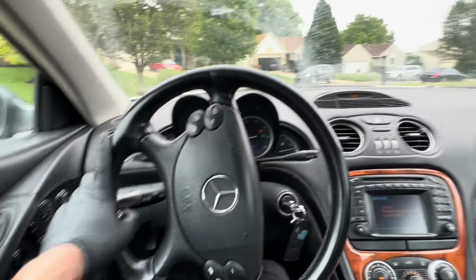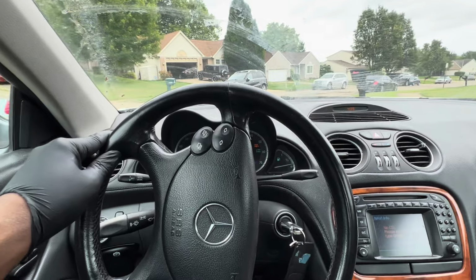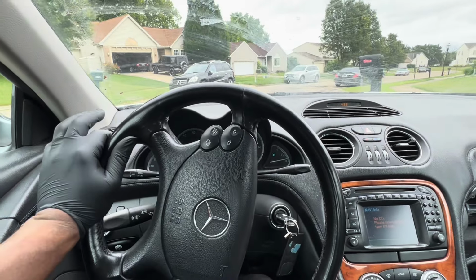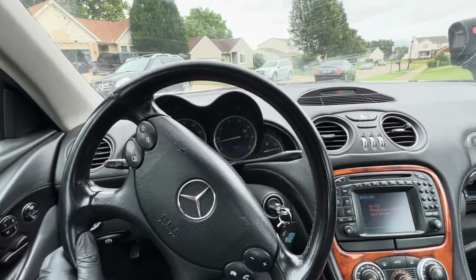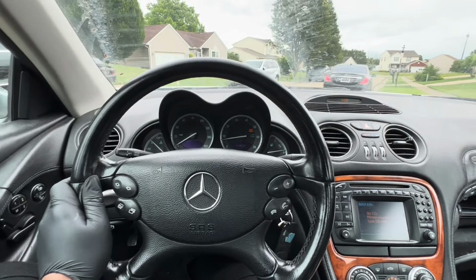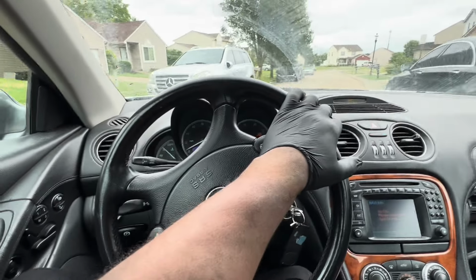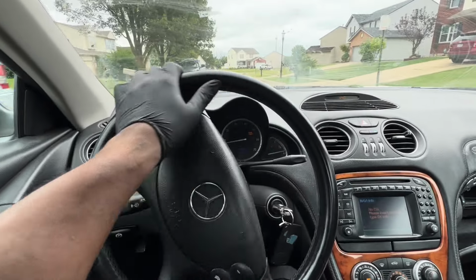Limp mode is typically when, on the conductor plate, one of the speed sensors goes out and there's a lack of communication regarding your speed. It goes into limp mode to protect itself, and it doesn't allow you to go over second gear. That is not the case here. This stays in first gear. It will not shift into second. This is not limp mode.